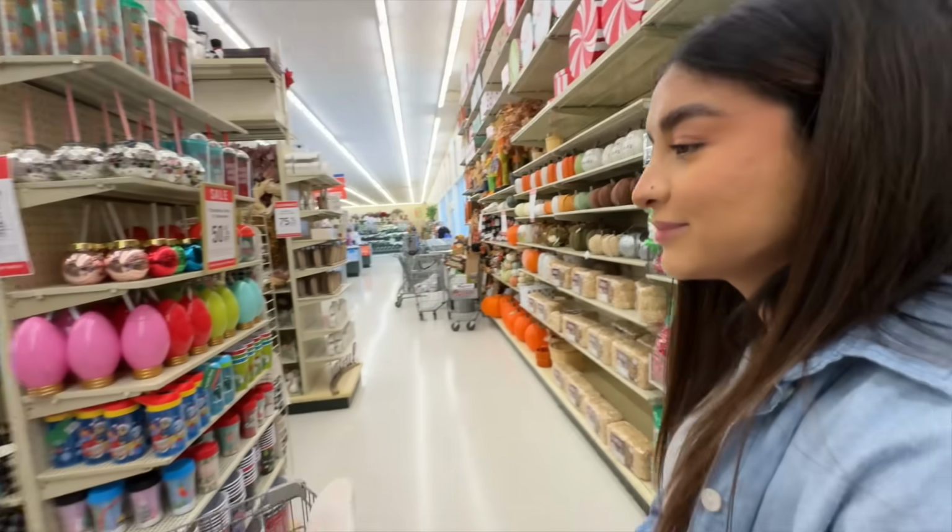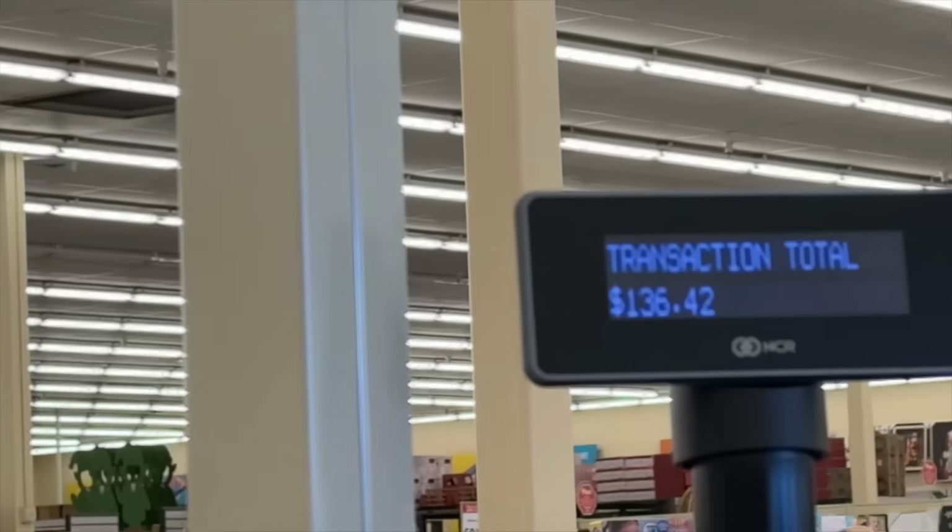Someday I'm going to decorate how I want. All right, we had $17 remaining, and I think we're at $200, but no pasa nada.